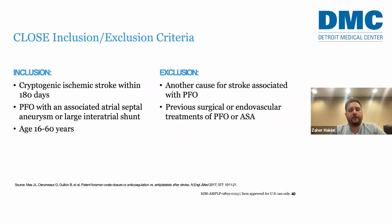And the inclusion criteria were very similar to the previous trial: cryptogenic stroke within the 6 months, and PFO with an associated atrial septal aneurysm or large interatrial shunt by TEE or TTE, and age less than 60 years old. And exclusion if any stroke from any other reason, or previous surgical or endovascular treatment of PFO or atrial septal aneurysm.